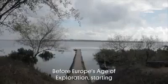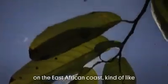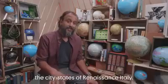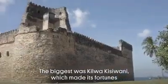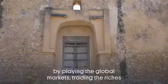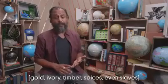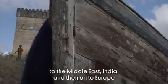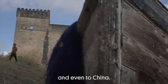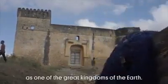Before Europe's age of exploration, starting in the 10th century, a bunch of rich sultanates arose on the East African coast, kind of like the city-states of Renaissance Italy. The biggest was Kilwa-Kisawani, which made its fortunes by playing the global markets, trading the riches of the African interior, gold, ivory, timber, spices, even slaves, to the Middle East, India, and then on to Europe and even to China. It was even mentioned in John Milton's Paradise Lost as one of the great kingdoms of the earth.